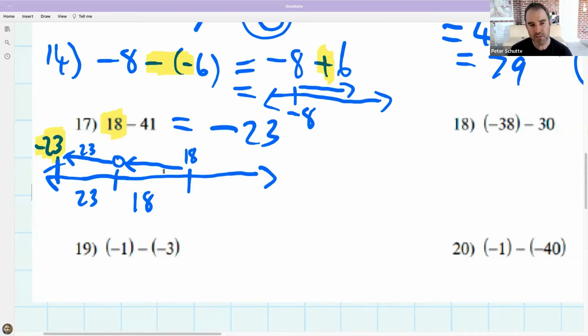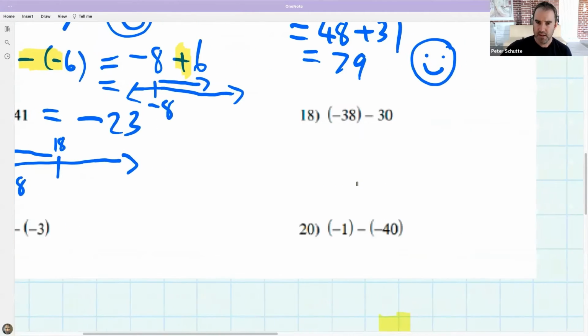So what I really want to focus on today is to see how my method works for all the different questions. I ask myself, where is the first number? And then do I go left or do I go right? And you'll see me coming back to this every time.